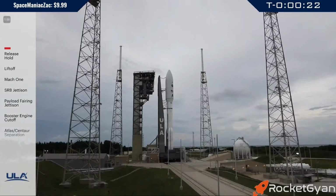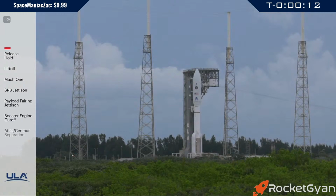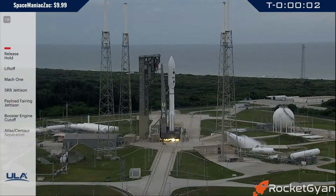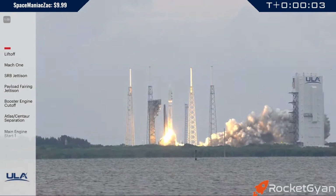Go Centaur. Go USS. T minus 19, 18, 17, 16, 15, 14, 13, 12, 11. T minus 10, 9, 8, 7, 6, 5, 4, 3, 2, ignition. 1. We have engine ignition. Liftoff. And liftoff of the United Launch Alliance Atlas V rocket.